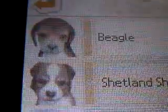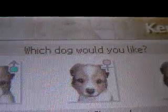Next dog breed, Shetland Sheepdog. There are some darkish tan ones, lightish brown ones, and some black ones.